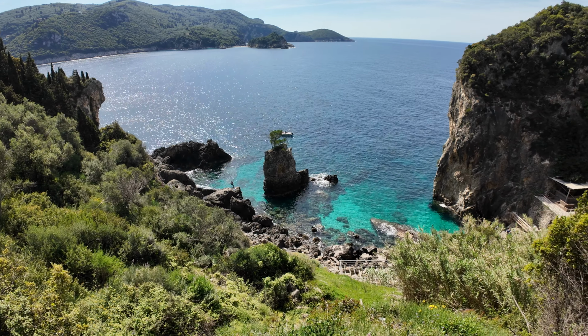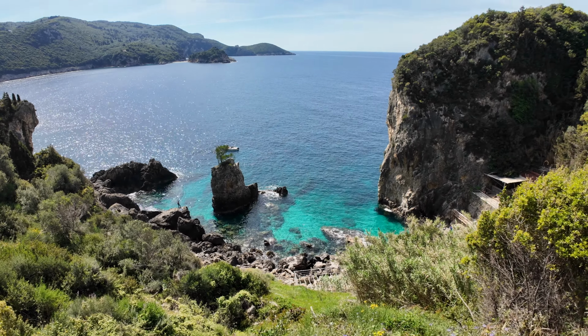Literally, camera does it no justice, man. That blue is absolutely gorgeous.